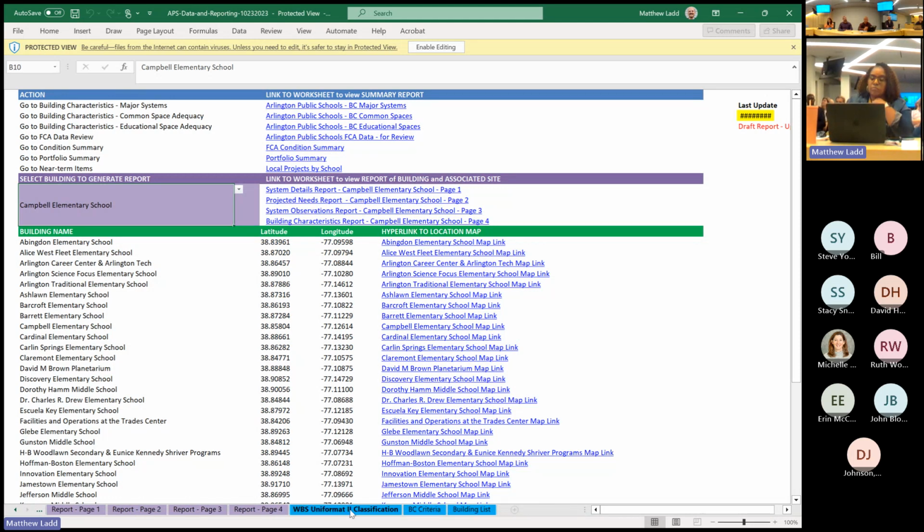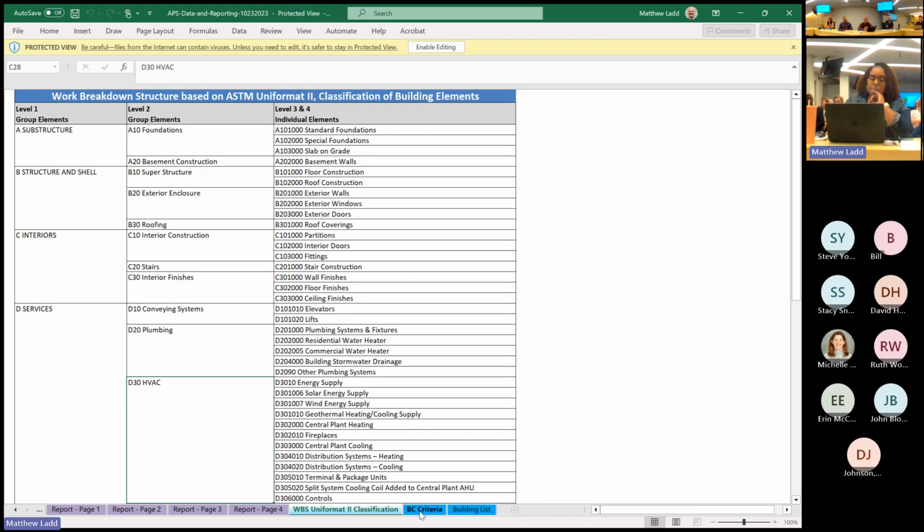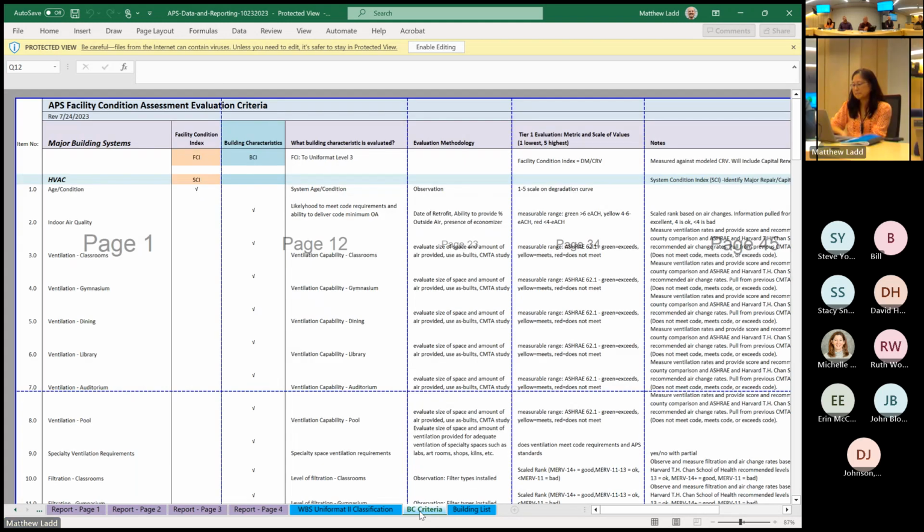The next criteria is the BC criteria. Oh, I love internet, but not when it's still not showing. Probably too many of us on it. So this is not going as well as last week, but here we go.